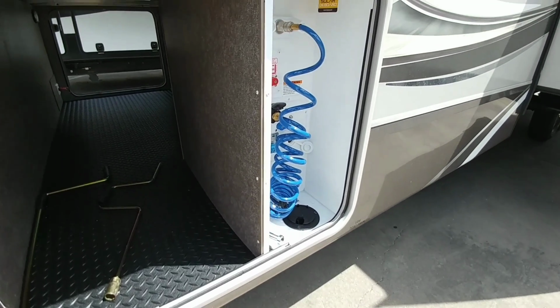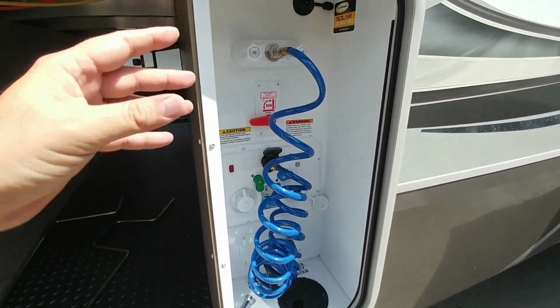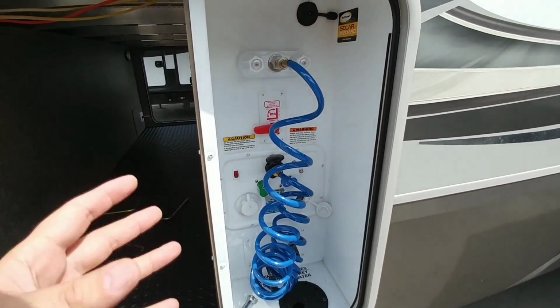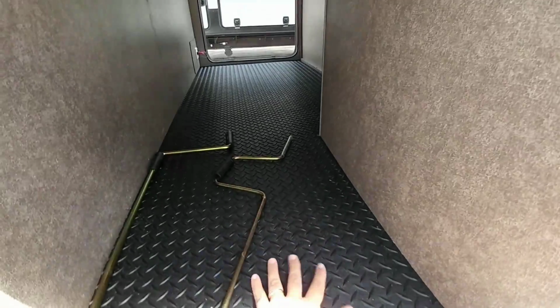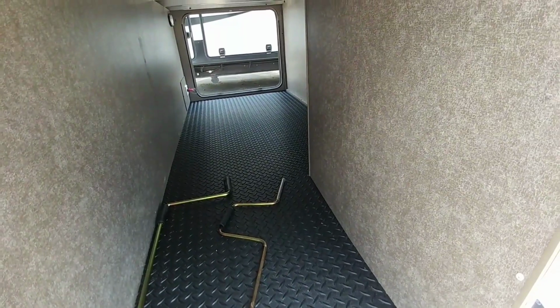Something that's also really nice, and a few brands have, such as Grand Design, is an actual wet bay for a travel trailer. A lot of travel trailers don't have it. All your connection points are essentially attached to the side, where on this unit you have a dedicated fifth wheel style wet bay, which is really nice. I also like the fact that they use this diamond plate rubber material on the floor here, just in case you have anything that's wet or dirty, you don't have to worry about it damaging the floor.